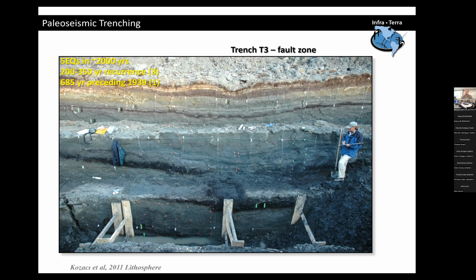Do you get slip estimates of the older earthquakes? Yeah. Probably next slide or after that.